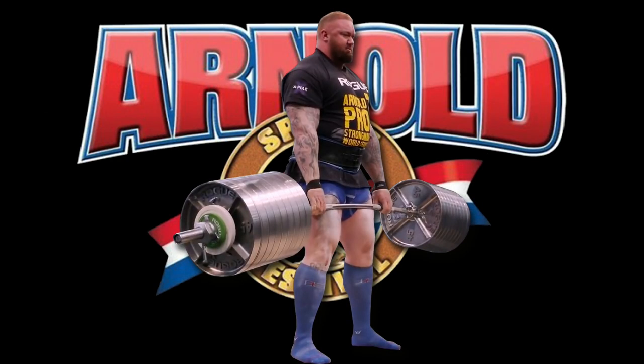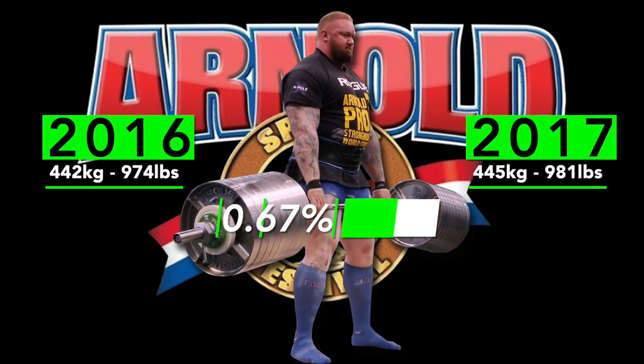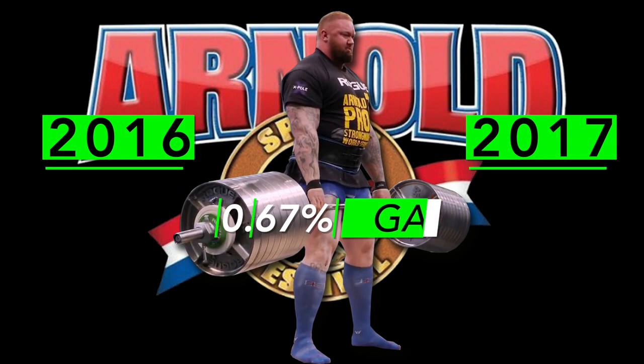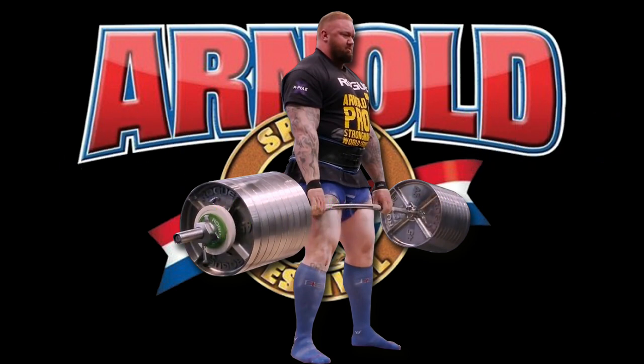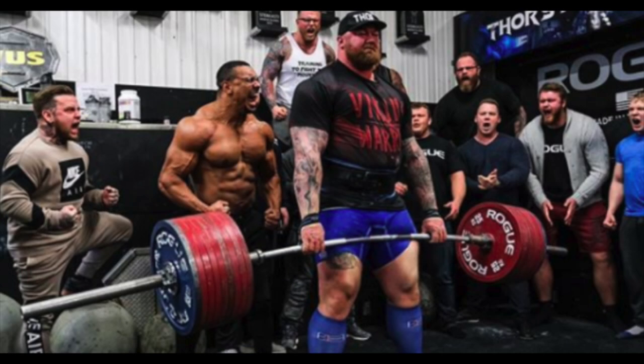Hafthor only manages a 3 kg or 0.67% gain over his 2016 elephant bar deadlift. It looked substantially easier and looked like he possibly had more in the tank. Shortly after the 2017 Arnold, Hafthor set out to improve his elephant bar deadlift. This would include purchasing a custom-made deadlift bar to simulate the length and width of the elephant bar.